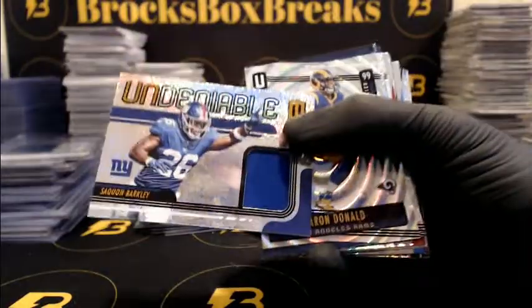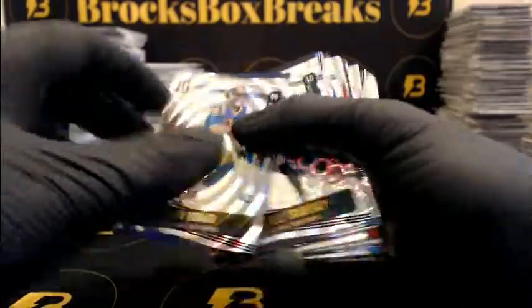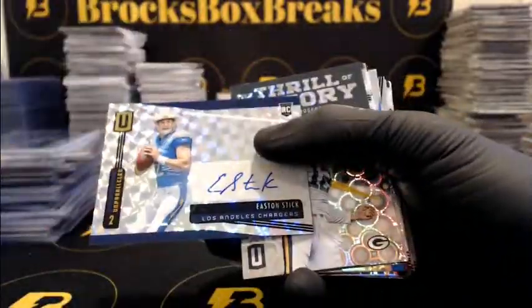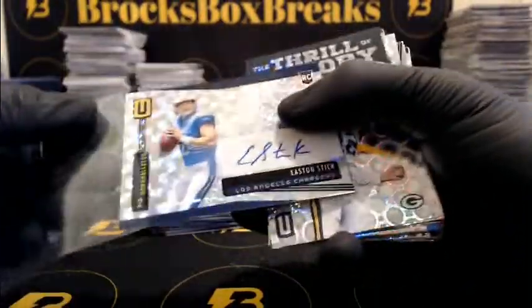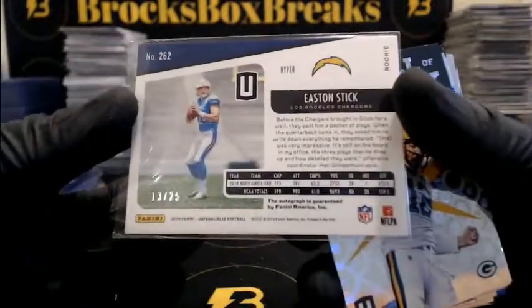We got Barkley for the Giants, undeniable. Donald going out to the Rams to 129. And nice Easton Stick going out to the Chargers, rookie autograph. That one is out of 25.